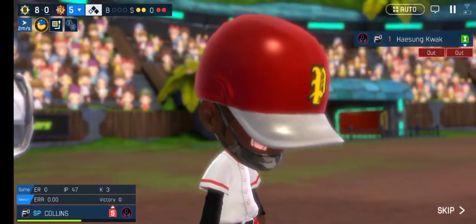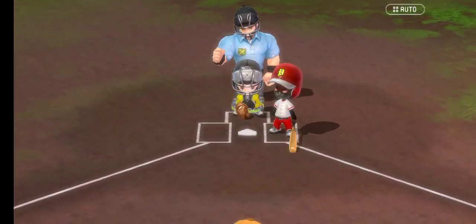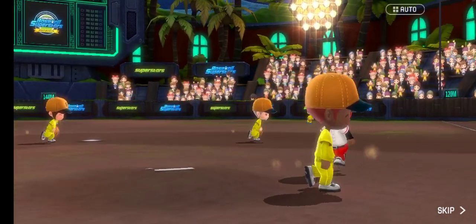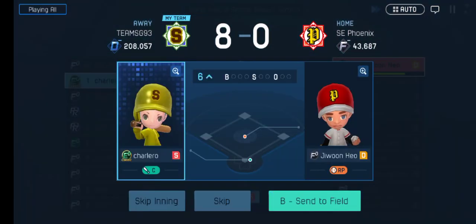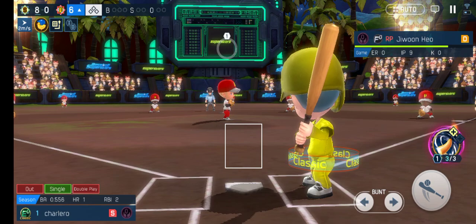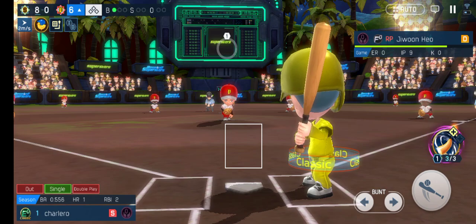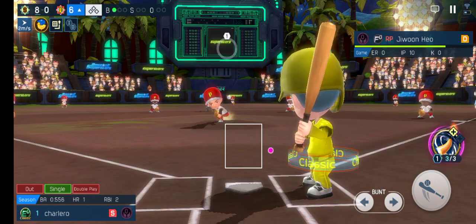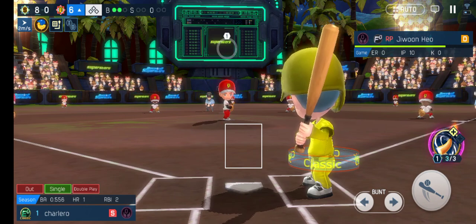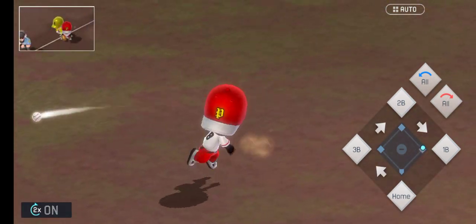A strikeout in three pitches. The bases are completely empty. Ball! Is the pitcher having eye problems? 2-0. Back sent to the opposite field. A shot to deep right field.